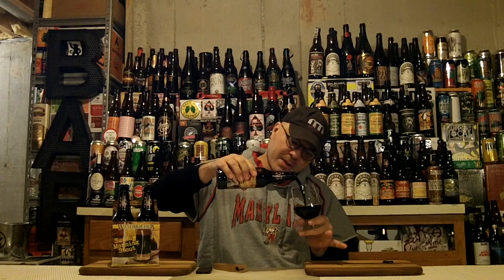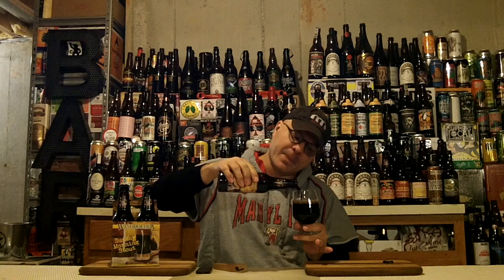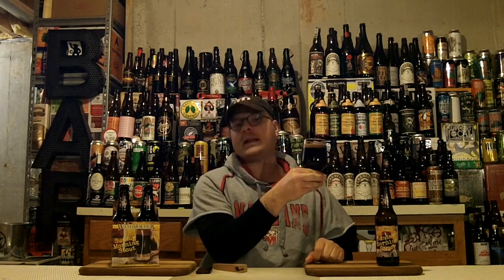Ooh, looks darker than I remember it being. Like, I remember being able to see some light. Ooh, look at that chocolatey head. Damn. I remember being able to see some light through the stream when I poured it before, this time, no. Maybe the up-amping in ABV has done that. So let's see what it looks like. Not that I even have to look.